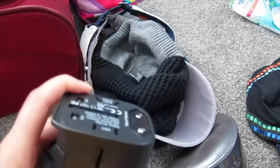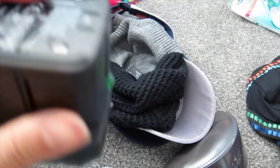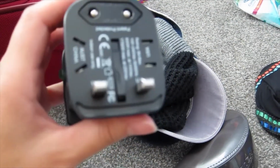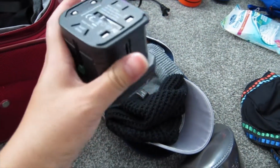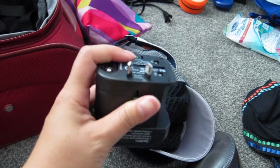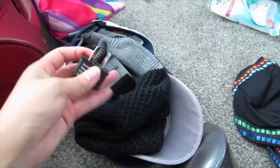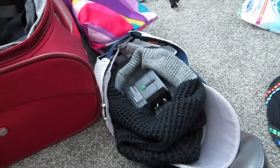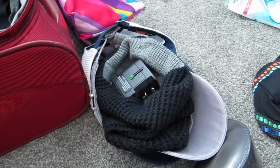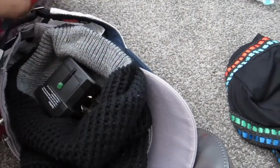And then this is a multi adapter, so you can use it in different places. This is a regular US one, UK, Australia, China. I'm borrowing this from my roommate. I already checked all my phone chargers and camera chargers, and they're good for 120 to 240 volts. So yeah, this is going to work.